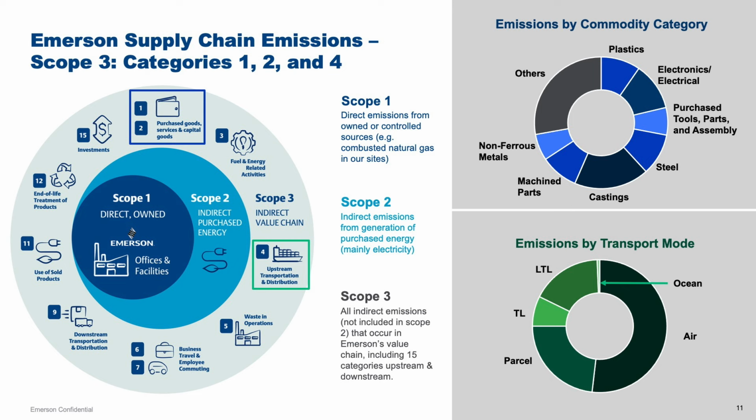And for upstream transportation and distribution, I think it's pretty self-explanatory. It's logistics. The distinction between upstream transportation and downstream is who pays for it. So typically that's from the supplier's door to ours.